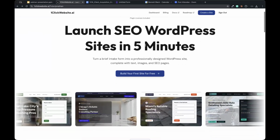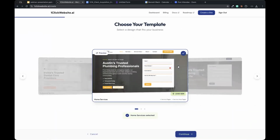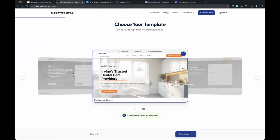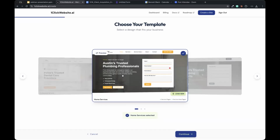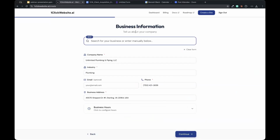So this is exactly what the tool does. First of all, you choose a template. Say, okay, I want this design or that design. There's not too many designs here. There's only like 2 or 3. So we'll choose one here. Let me get this Zoom bar to go away so I can actually click. Okay, cool. So I'll continue.